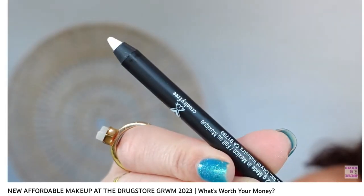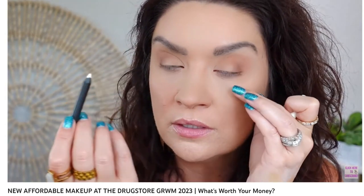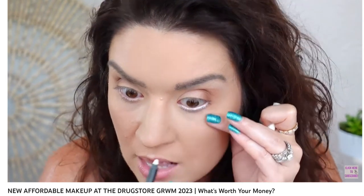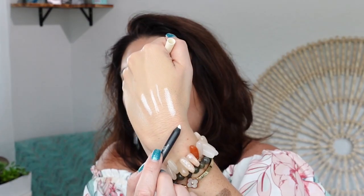But this Wet n Wild pencil that was white and creamy in the shade To My Yang, this crumbly liner didn't do the job for me. I do like NYX liners as well if you're looking for a white creamy liner at the drugstore. I believe that one's in the shade Milk. That one was a holy grail for me for a long time, but I wanted to go out of my comfort zone. You know, I'm trying new stuff. So I tried the liner over here from Wet n Wild, and in hand swatches, I was like, oh yeah, I can make this work.